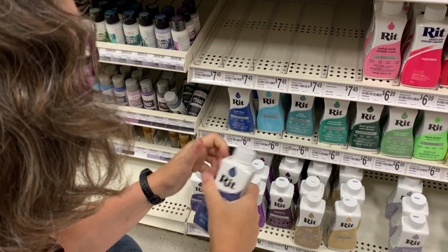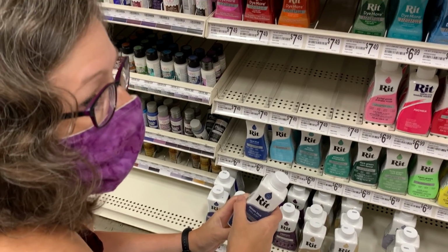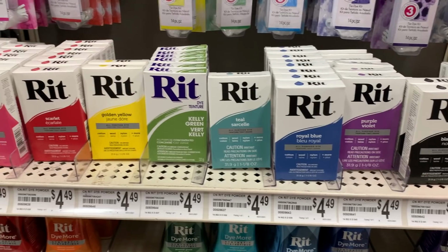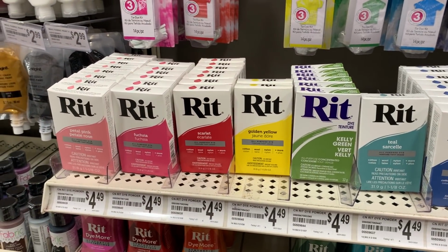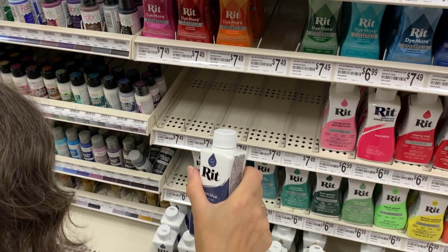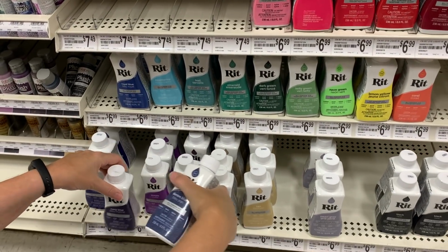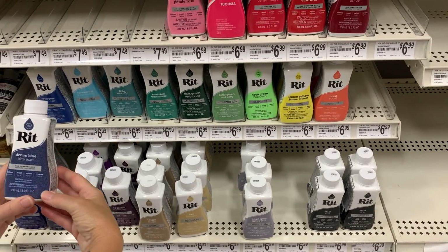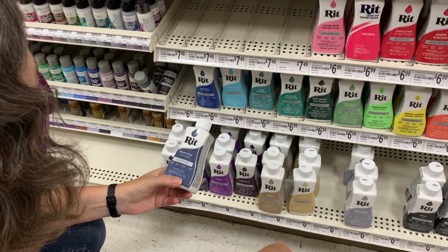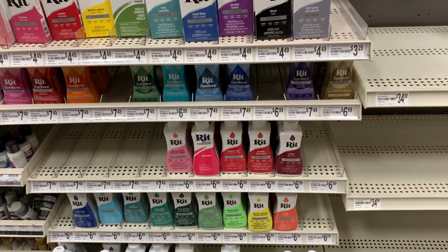So we're going to get some of this. That's the liquid. The powdered Rit is made up of combining different colors of powder, so you will get small blips of color. With the liquid, you don't get that. So liquid's probably the way to go. Then you don't have to worry about mixing and dissolving. That's right. Ooh, what color? So you're getting that for your Aida cloth, for your stitching? Yes, and to dye some cotton yarn.